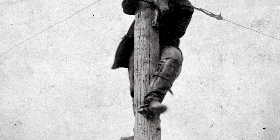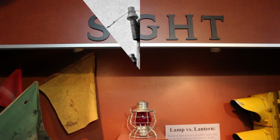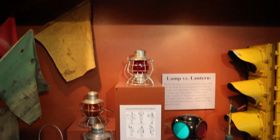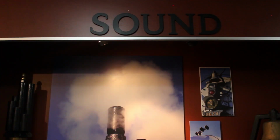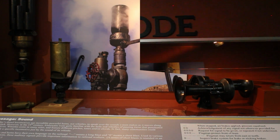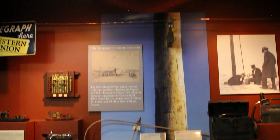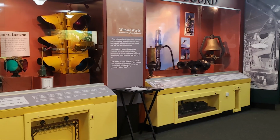As you see, communication is an integral part of railroads. As a matter of fact, without the tools used for communication, railroads could not operate. I hope you will visit the museum's exhibit, Without Words, Communicating Along the Railroad. It will be featured here in our upper gallery through late fall of 2022.